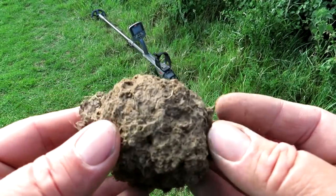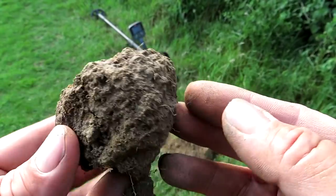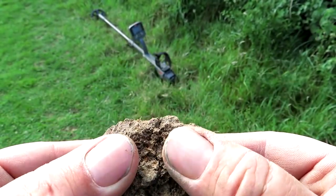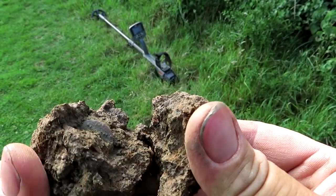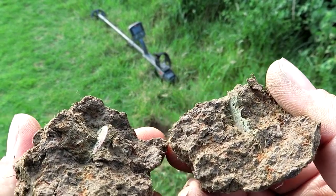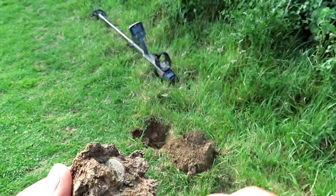Can you see an edge? I can't see any edge. I got a big crack in the middle. Should we break it? Oh, ooh. Actually, it doesn't look like silver. It looks quite thin though. Very thin.